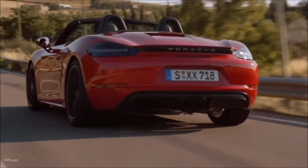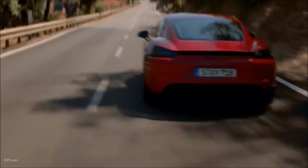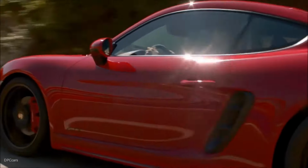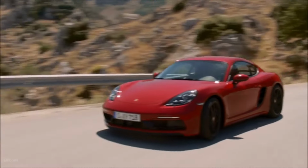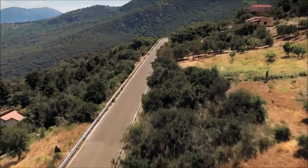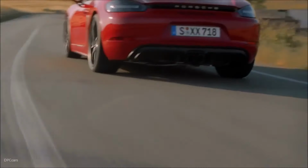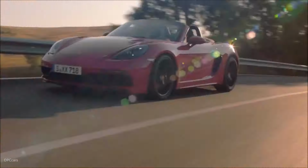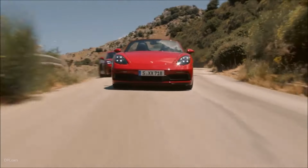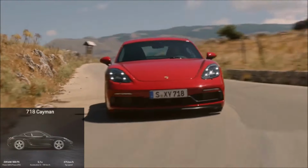The entry-level 718 Cayman and Boxster pack a 2.0-liter turbocharged engine producing 300 horsepower, enough for the lightweight sports car to reach 60 miles per hour in just 4.9 seconds. Meanwhile, the more powerful 718 Cayman and Boxster S variants pack a 2.5-liter turbocharged flat-four unit producing 350 horsepower, paired with a 6-speed manual. The S variants need 4.4 seconds to reach 60 miles per hour and have a top speed of 177 miles per hour. The PDK versions zip away to 60 miles per hour in just 4.2 seconds.